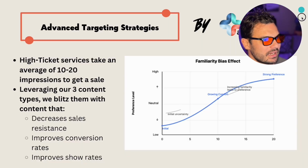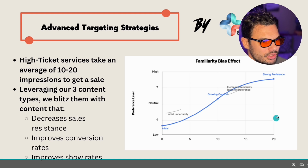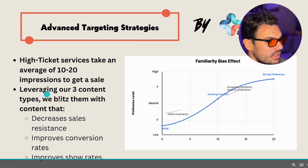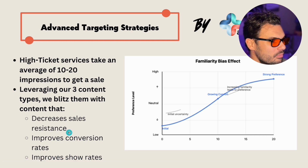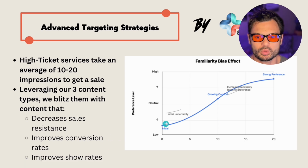So let's go back to this presentation. We need to be at least 10 up here to 20 as the goal. We want them to see your content 20 times. Now, what does this do when we blitz them like that? It decreases sales resistance. It improves conversion rates. It improves show rates.